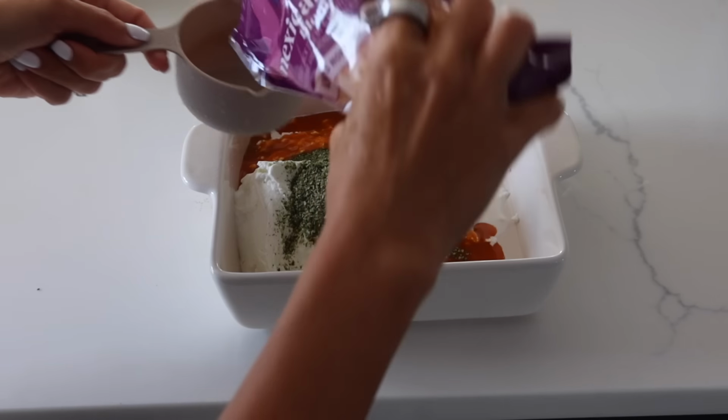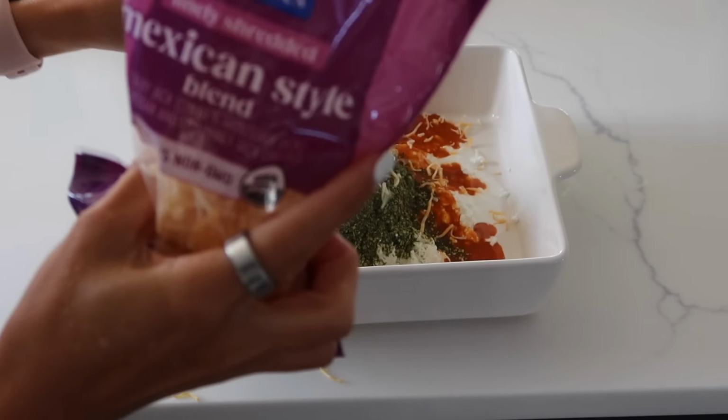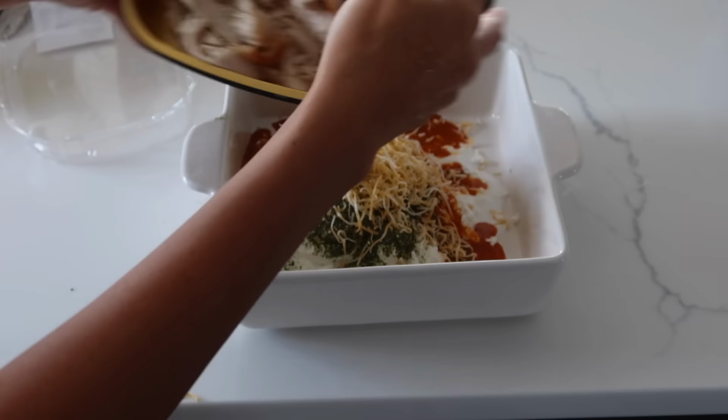And it heats up really well. Chris actually likes it better the second day. So again, it's just something great to have in your fridge. And most of these ingredients you already have on hand.